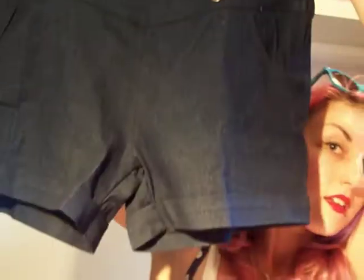Last two things are two clothing items. The first one I bought off boohoo.com, and it is the Rebecca high-waisted button front shorts. They look like this, and they've got a side zip. They don't fit exactly how I want them to, but I might put a few darts in them and hopefully they'll fit how I want. They're really comfortable, stretchy, and they go above the belly button, which I quite like. I think these are £15.